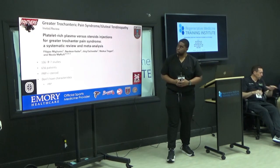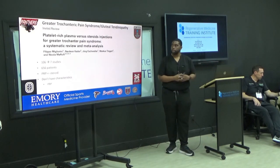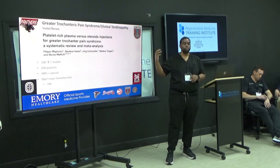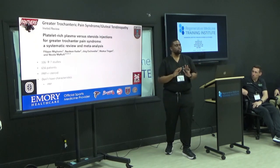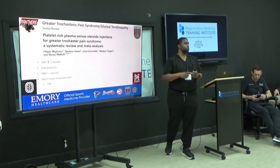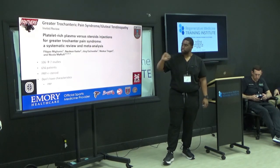All right, so we made our way from the upper extremity, so now we're going down to the lower extremity. And here we have greater trochanteric pain syndrome, or gluteal tendinopathy, which a lot of times ends up being that. I very, very rarely see trochanteric bursitis, very rarely. Doesn't mean it doesn't exist, but a lot of folks end up having a degenerative process as opposed to the acute inflammatory state.